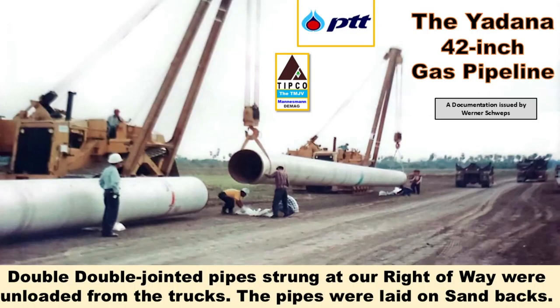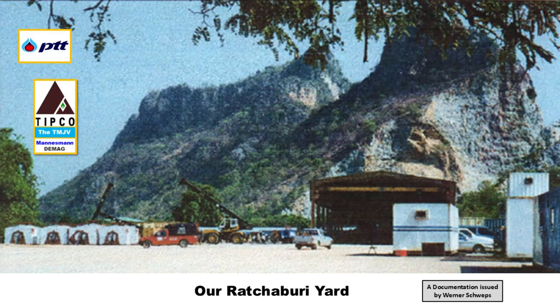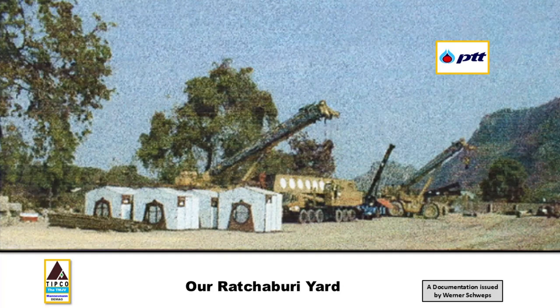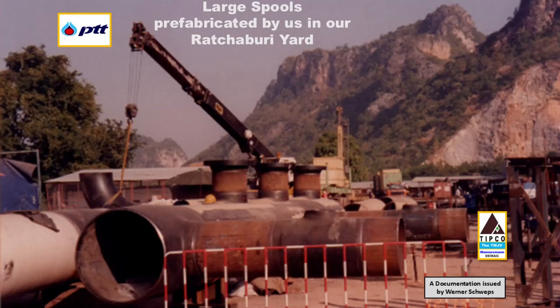The other work location was our prefabrication yard in Ratchaburi. So, we, the Tasco Mannesmann joint venture, established at the beginning of the project a prefabrication yard in Ratchaburi, which included a storage area and a construction equipment maintenance shop. This temporary job site allowed us to prefabricate piping spools and steel structures for the Yadana stations, among other tasks needed for a major pipeline project.